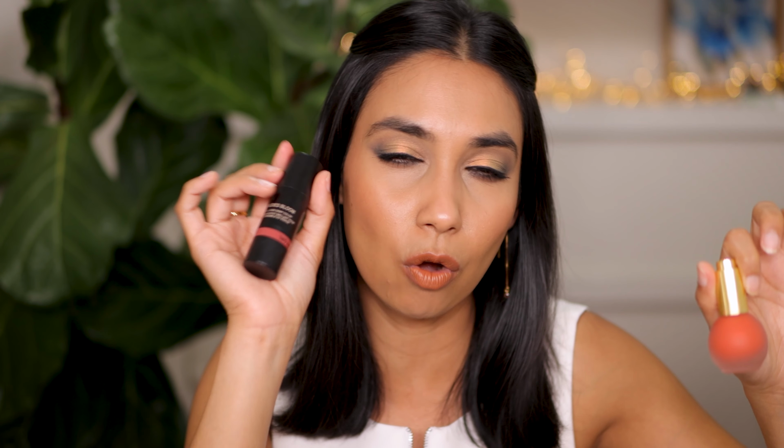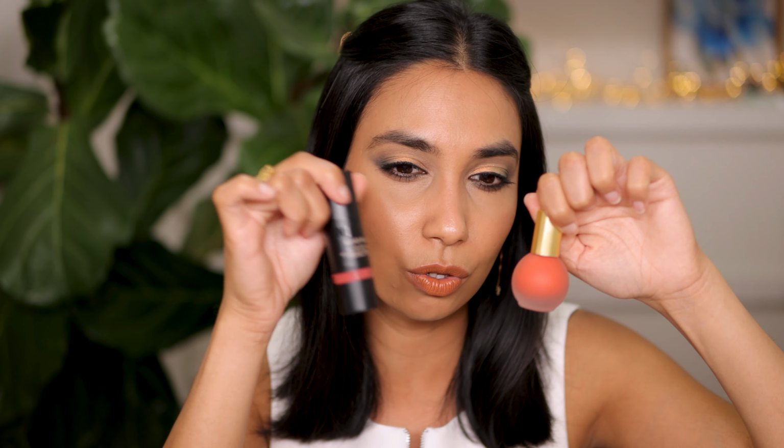However, why I would say perhaps the Nude Stick dewy blushes, for example in the shade Poppy Girl, are better than these is that these don't necessarily enhance that much texture, whereas these do. If you are concerned about texture and you want to try a dewy blush, I would say try the Nude Stick first, because it's not going to enhance as much texture as these. These are super glossy. But yeah, they're quite close in finish.